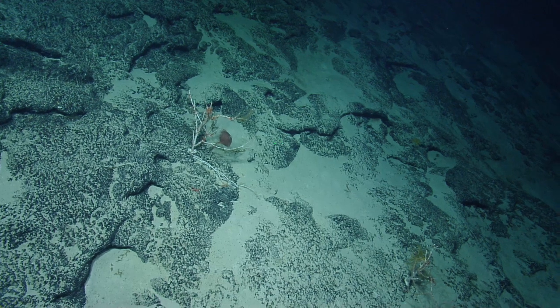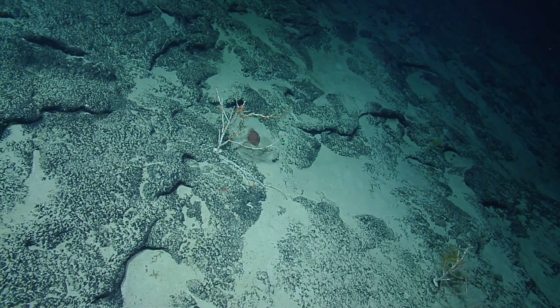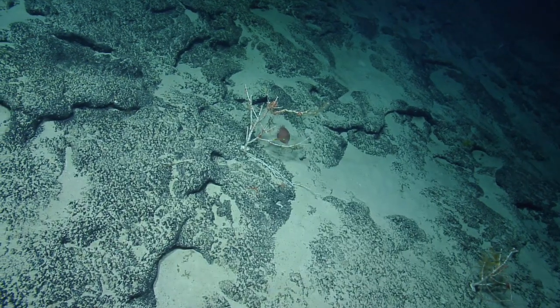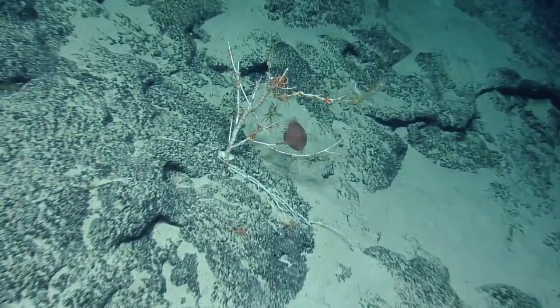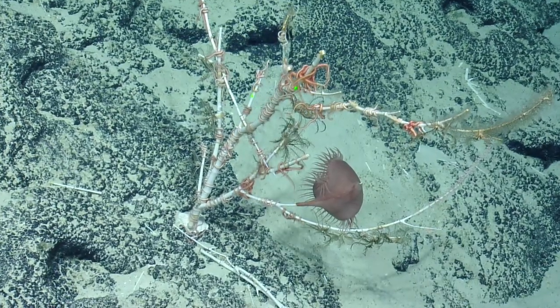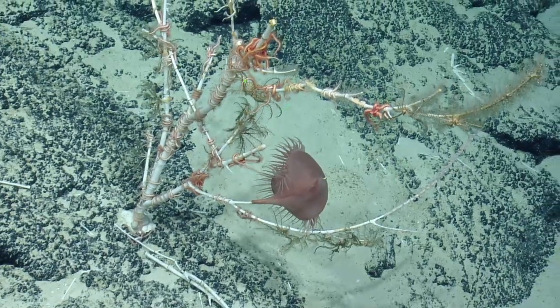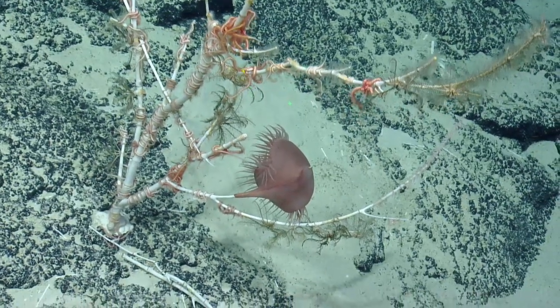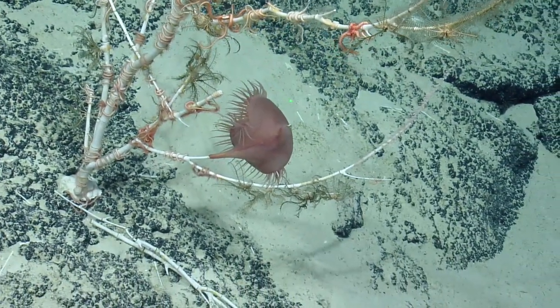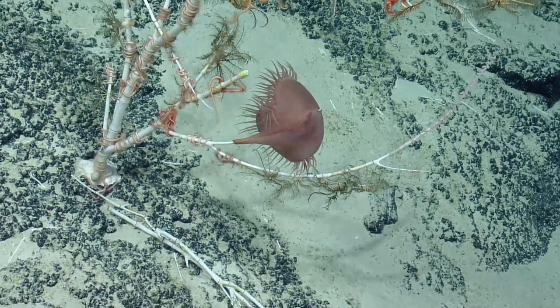So 30 meters, 120 at 0.3 knots, please. Is it on a bamboo coral? Zoom in on that. Yep, dead bamboo. Also hydroids, ophiuroids, crinoids. It's crazy. It looks like it's skewered. Yeah, it is.